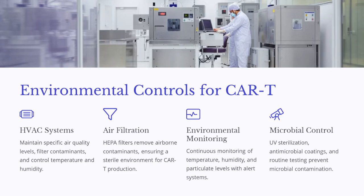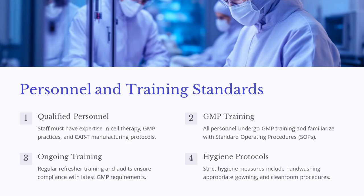Maintaining specific air quality levels, filtering contaminants, and monitoring environmental conditions are crucial for CAR T production. This includes HVAC systems, air filtration, environmental monitoring, and microbial control. Qualified personnel, ongoing GMP training, and strict hygiene protocols are essential for CAR T manufacturing. This ensures all staff are knowledgeable and compliant with the latest standards and procedures.